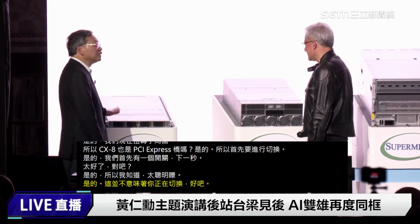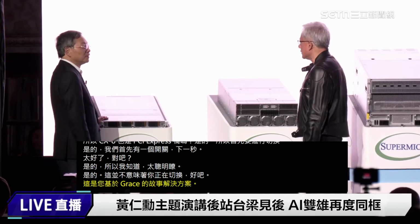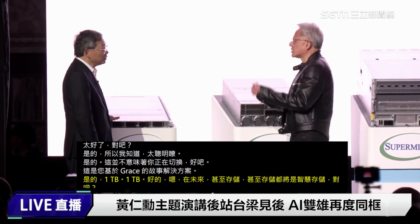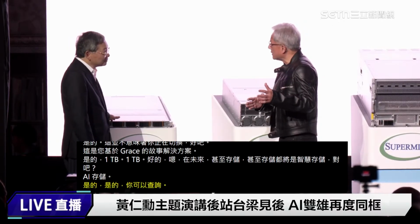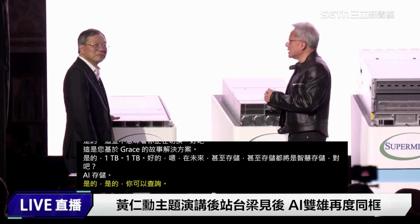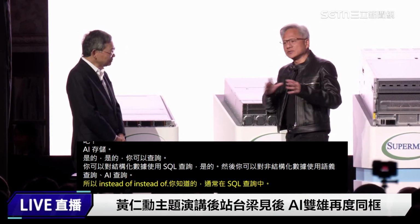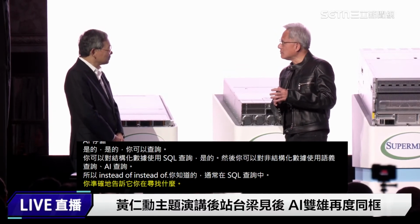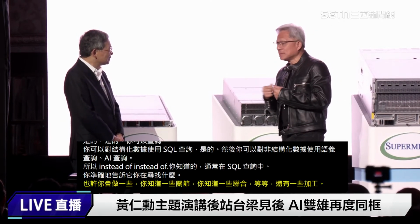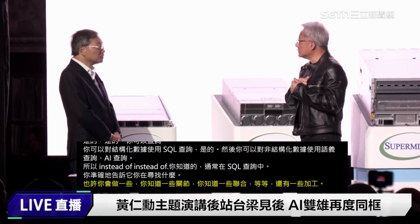And this is your storage solution based on Grace. 1 petabyte. In the future, even storage is going to be smart storage, AI storage. You could use SQL query for structured data, and then you could use semantic query, AI query, for unstructured data. Usually in SQL queries you tell it exactly what you're looking for. Maybe you'll do some joins and combines and some processing, but essentially you are very specific about what you want to get back out of a SQL query. In the case of a semantic query, you just have a question. You just ask it a question, and the storage will tell you what the answer is.